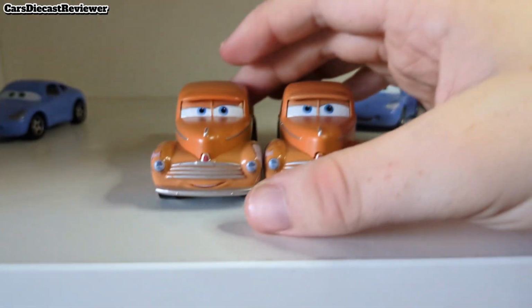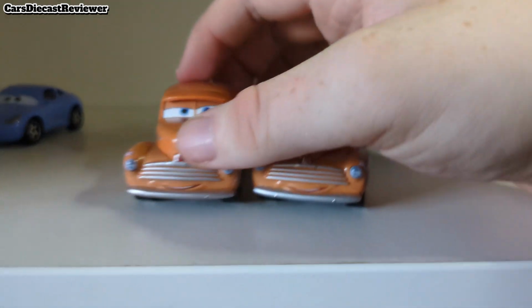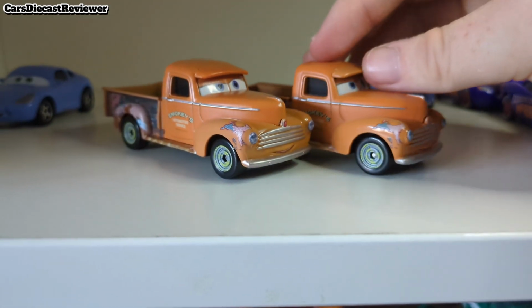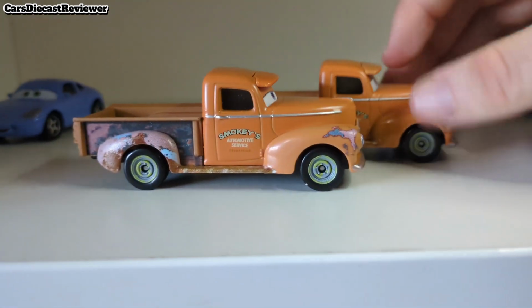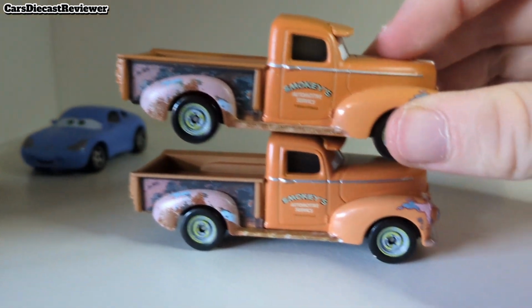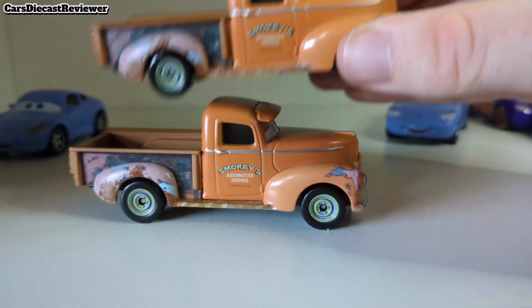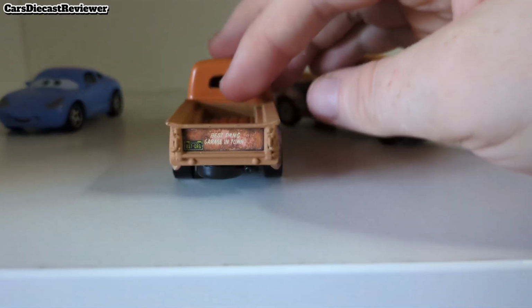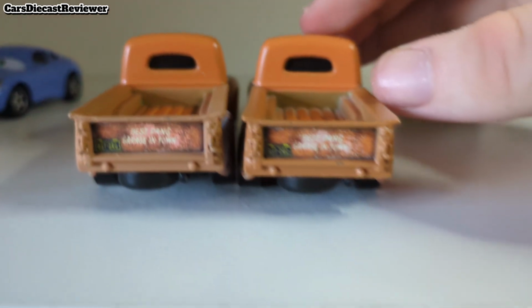Going on to Smokey now. The one on the left is the one from the pack, and this is the one that you got in singles previously. It's been a while since we've got a Thailand Smokey. But yeah, looking at it, there aren't too many differences. Yeah, there's no differences really that I can see off the bat. Best dang garage in town. Maybe that is different.